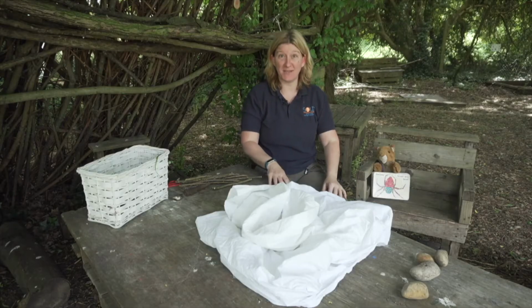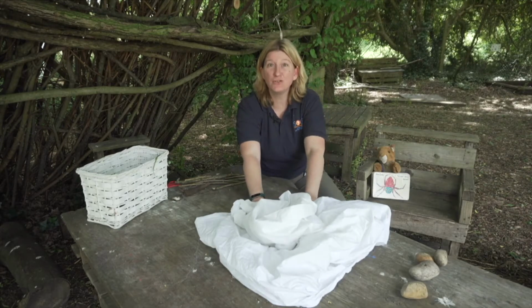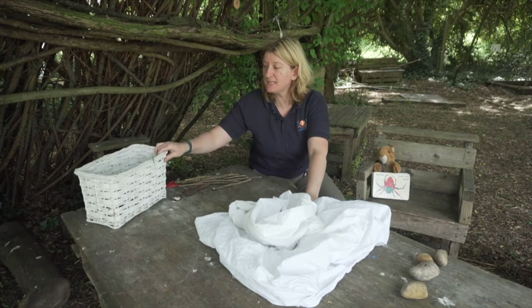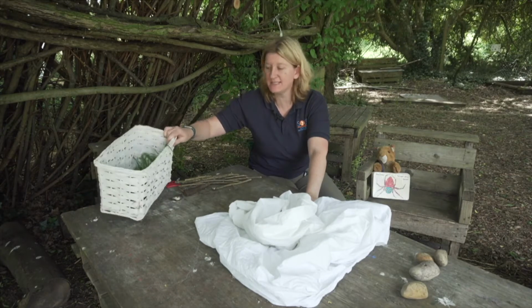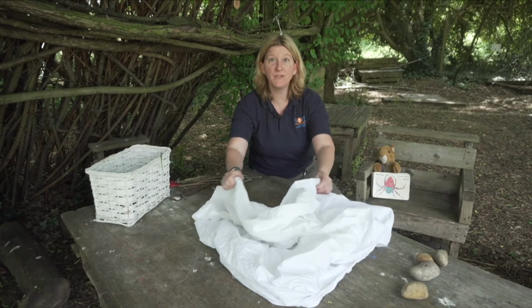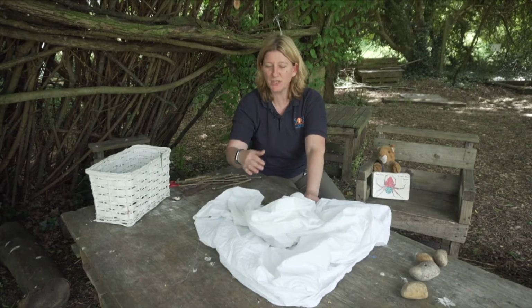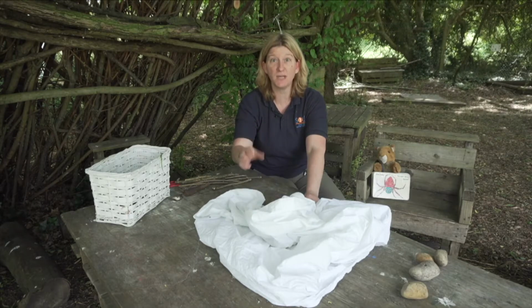So we've come to the table. We're going to do some making. We are going to make a natural picture using the materials that we have just collected. Now, I've got the white sheet and we're going to lay this out on the table so that it gives us a background to be able to put our picture on so that it shows up really nicely.